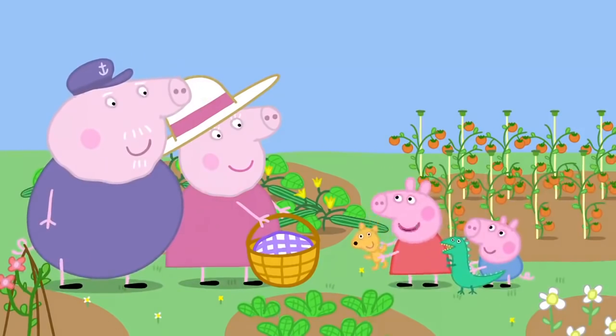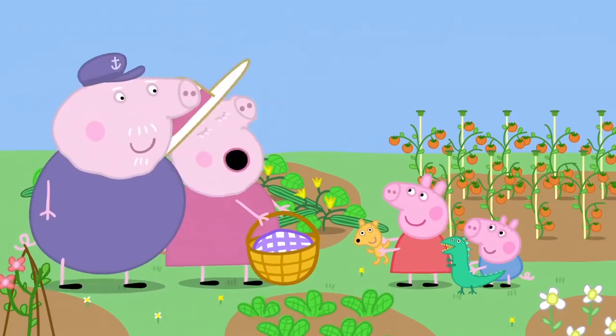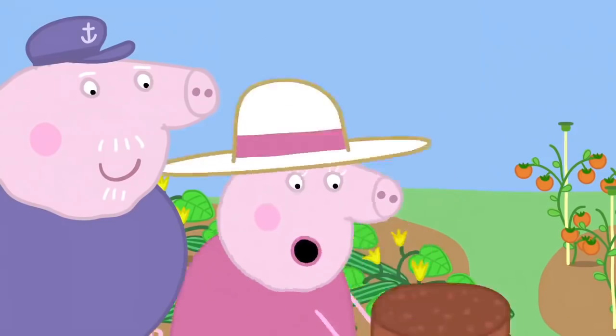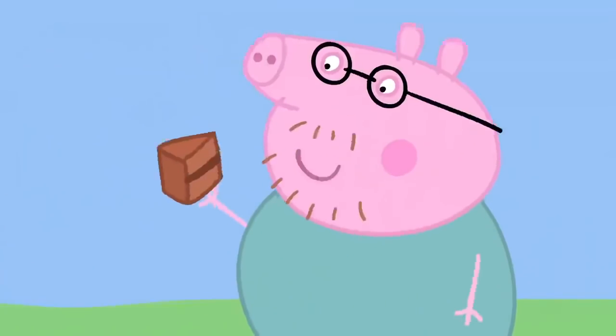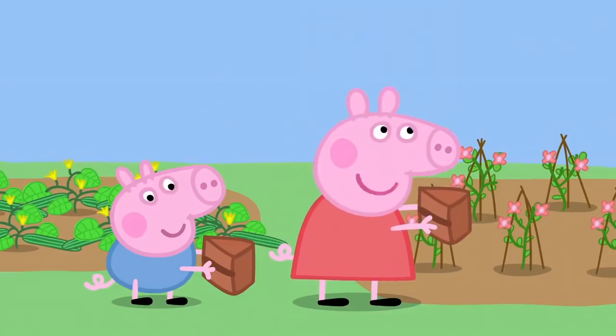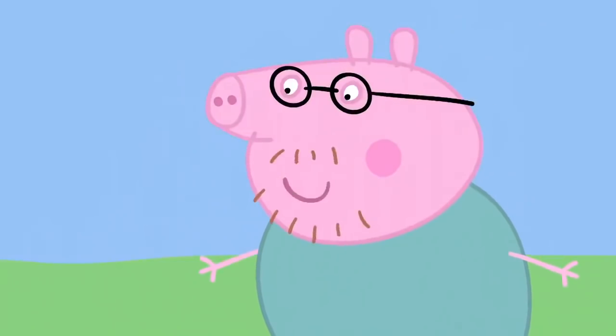Granny, Grandpa, Miss Rabbit took us for a ride in her big balloon. How very exciting. I'm afraid the most exciting thing we can offer is a piece of my homemade chocolate cake. Homemade chocolate cake? That is exciting. That was the best balloon ride ever. And that was the best chocolate cake ever.